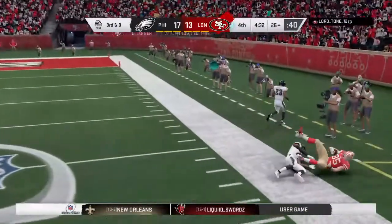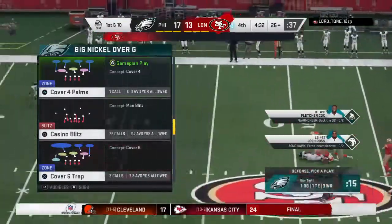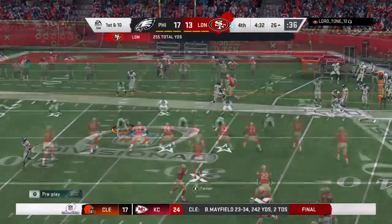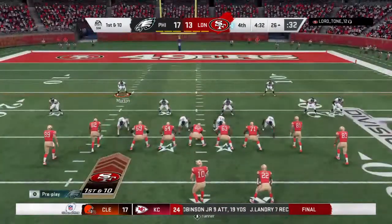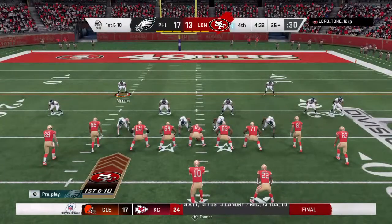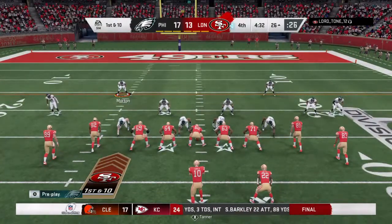Able to haul it in is Kittle. A good pickup there at 22. I feel for some of these guys nowadays because it is so tough to run with these tight ends. Their speed, their elusiveness, especially when they run across the field. Because you're not just running with him, you're trying to run through some traffic as well.